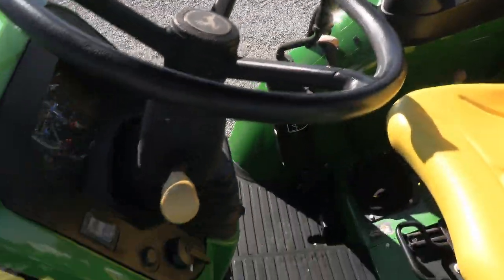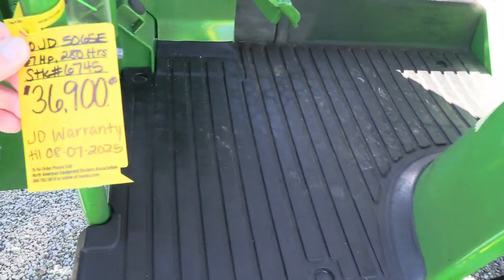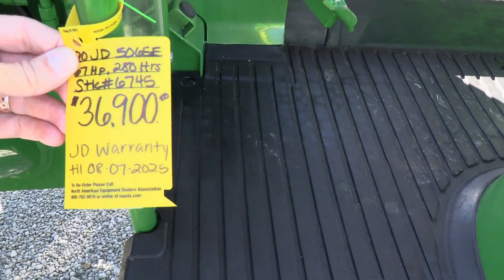Does have the 12-speed power reverser transmission. And it does have some factory warranty, which looks like it runs into August of 2025.